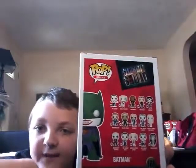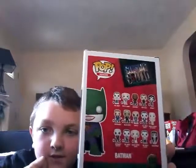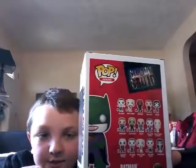Oh god, all those collectibles. Jeez Louise. I don't think I could collect all of those. But those ones have already been out, so you can't find them anymore, because they came out last year, so that's a bummer. But I found this one. There he is right there. So that's it with the box.